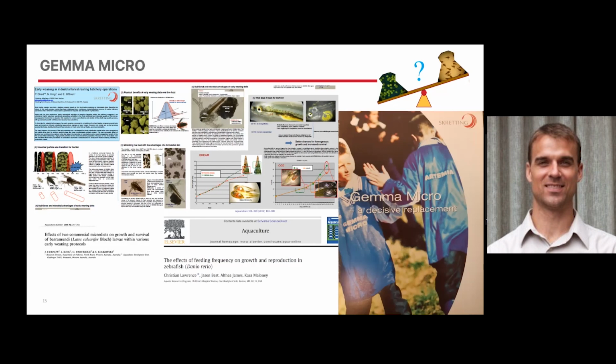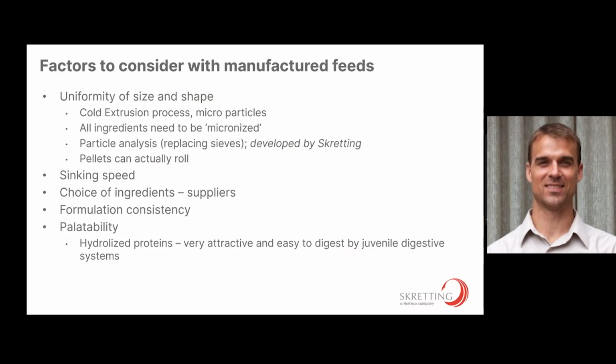Here in the US, Gemma Micro is really targeted at the zebrafish community, and that's basically a market-driven phenomenon. It is good for species other than zebrafish, but the market demands here in the US are zebrafish for Gemma Micro, and then really everybody else. We'd like to see more folks adopting this for more different species, but right now the bulk of our Gemma Micro sales do go to zebrafish, if you're familiar with any zebrafish labs. So, factors to consider when working with manufactured feeds in your hatchery: uniformity of size and shape.